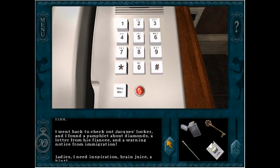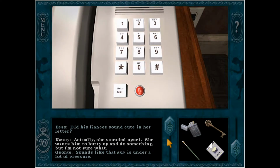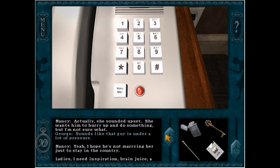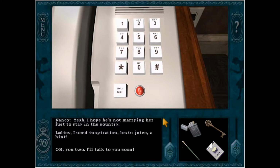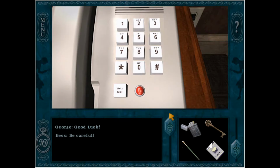I went back to check out Jacques' locker, and I found a pamphlet about diamonds, a letter from his fiancée, and a warning notice from immigration. Did his fiancée sound cute in her letter? Actually, she sounded upset. She wants him to hurry up and do something, but I'm not sure what. Sounds like that guy is under a lot of pressure. Yeah, I hope he's not marrying her just to stay in the country. Yikes. Well, okay, you two. I'll talk to you soon. Good luck. Be careful. A lot of people do that, unfortunately.